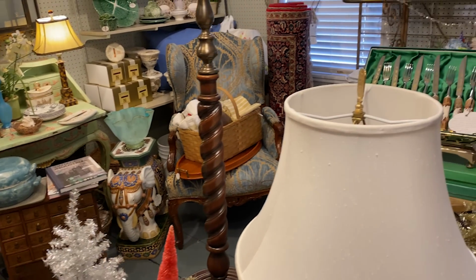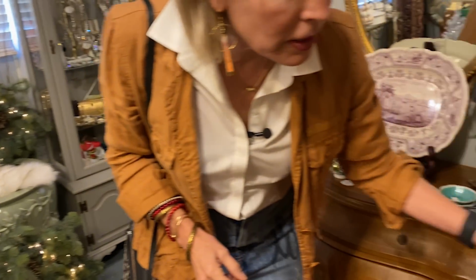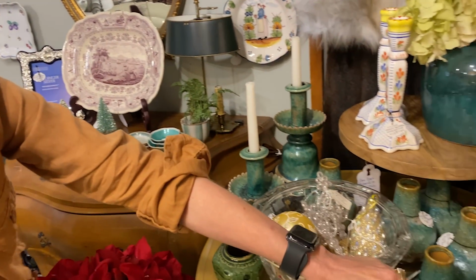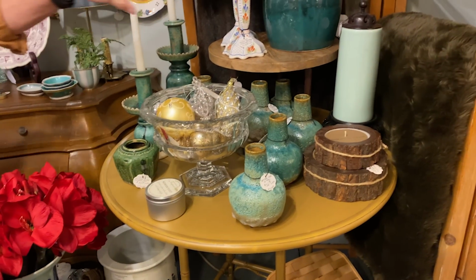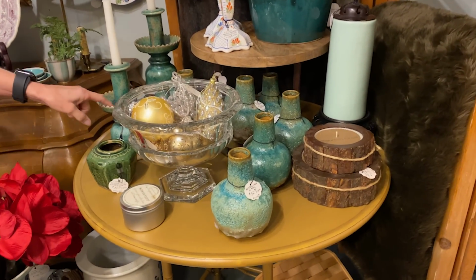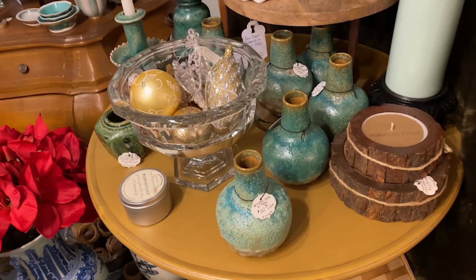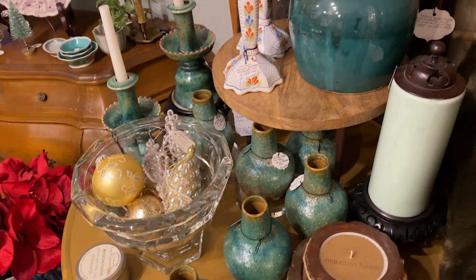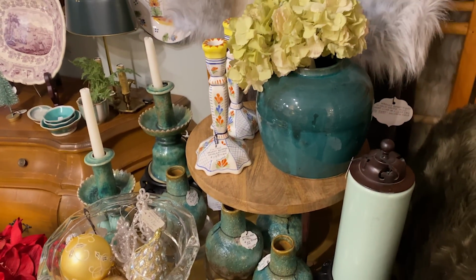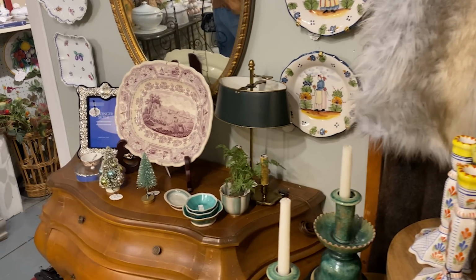The color of this just makes me swoon. The color and the texture of this would be a really special vase for someone, but I love all of this coloration. It's got kind of a New Mexican or even South American look to it. Fun pillows over here, and here is a wonderful little lamp.